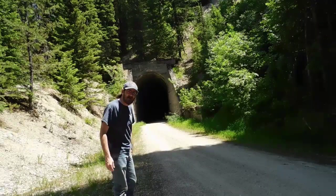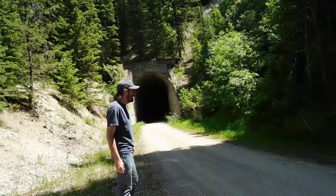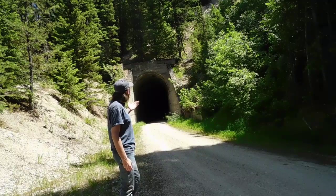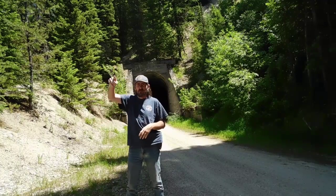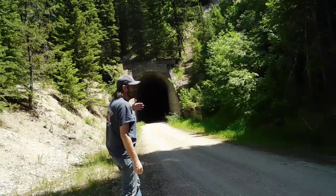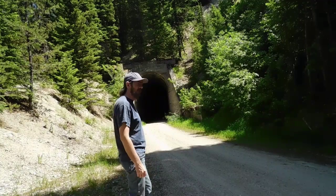Kind of funny, stamped 1916 on here. I know the line came through here in 1910, but I don't really know much of the history of why this tunnel is here. Maybe they switched back the line right here at one time, and then they decided to, as you seen in the video, we kind of looped around up and in here. So yeah, this is the only tunnel on the line. I don't know where the other tunnel is on this line. As you seen, we came through in the video here.